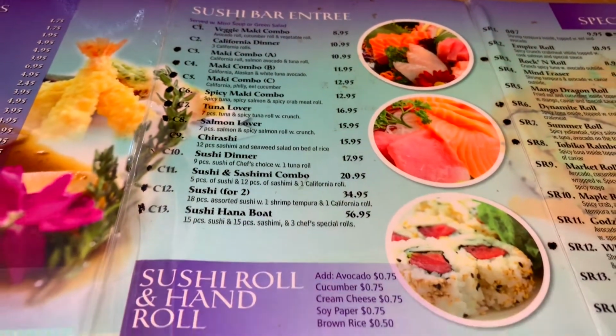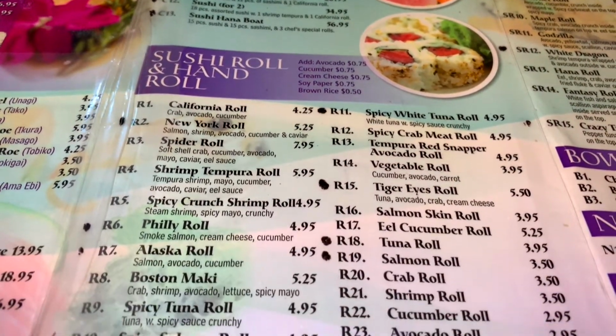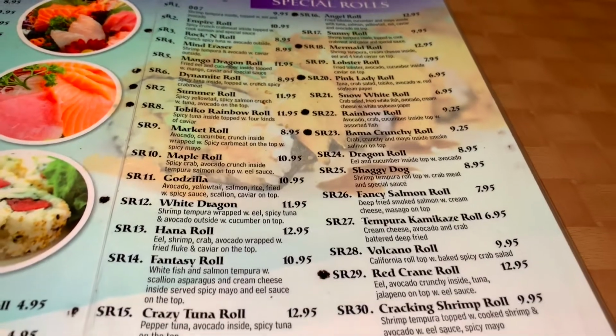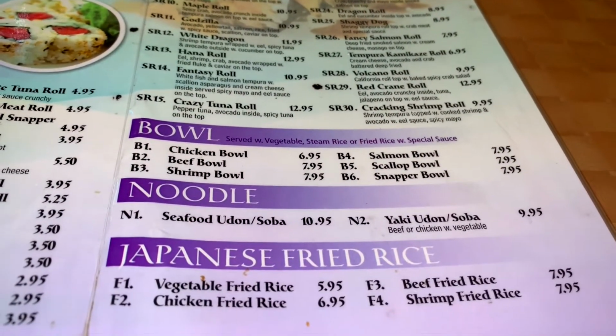Then you got sushi bar entrees. Prices are about right. And then you got your special rolls over here, probably the most popular ones. And they got bowls and noodles.